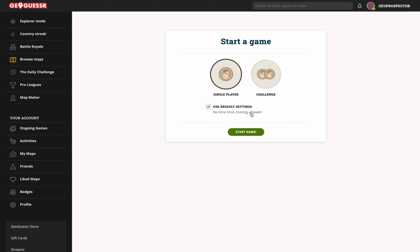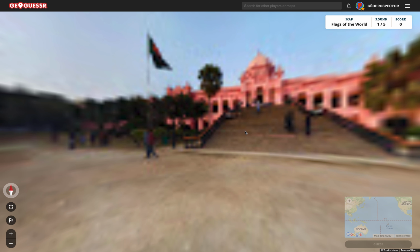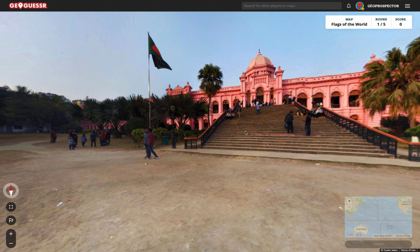I'll leave it as default settings. I'll try and base the guess on the flag in question, but may also look around just to confirm what I'm thinking. So let's just see what there is. Okay, interesting. Wow, what a pink building here.